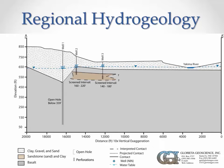So if you look, this deepest well here, which is about 800 feet deep, is open hole below 359 feet. No screen, no casing. This well number two has its screen, this crosshatched area shows the screened interval, completed into the basalts and the sandstone aquifer interbedded with the basalts. And well three here is screened into the sand aquifer itself. This triangle here represents the potentiometric surface, or the water table surface, in these wells and traced over to the Yakima River.